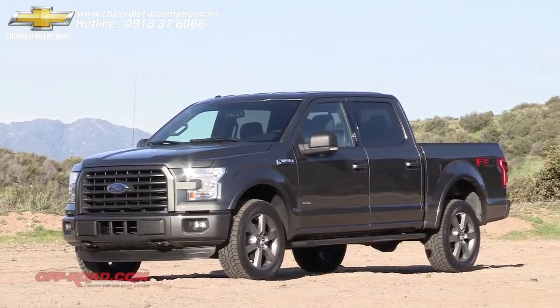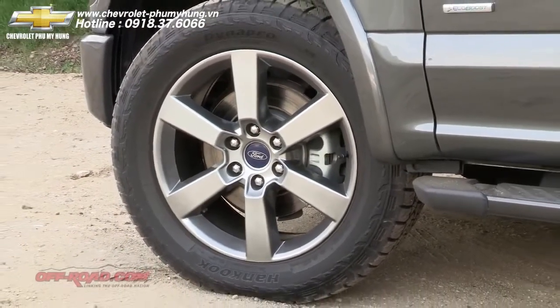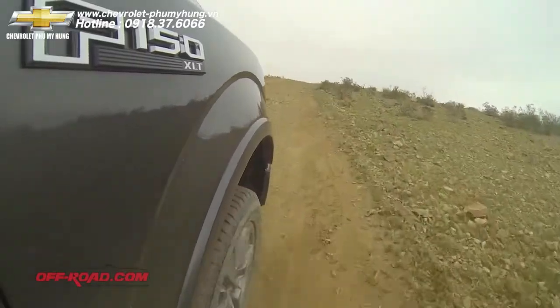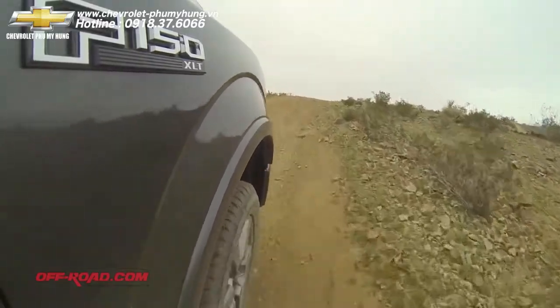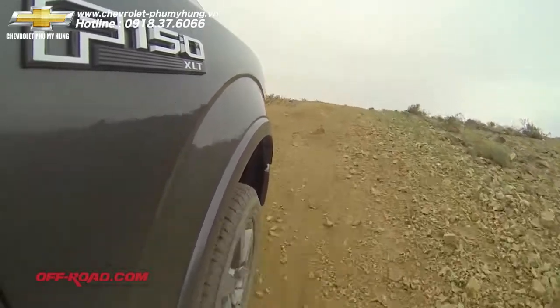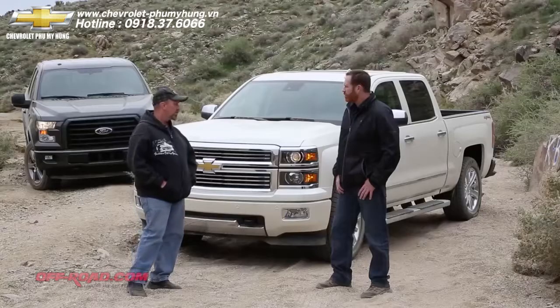The styling is really nice. I like the big open rounded wheel wells on it. I like the style of the wheels on the truck, and it looks sporty. The Hankook tires, I thought they did a great job with the tires they spec'd this truck with. The Chevy has Goodyears, but the Hankook tires on the Ford were grabbing the ground just as well as the Goodyears.